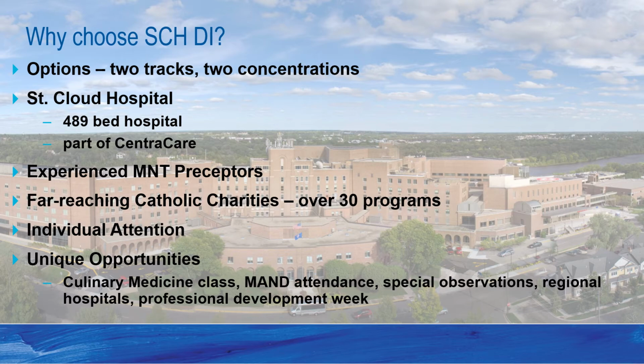We also arrange for our interns to attend the Minnesota Academy of Nutrition and Dietetic Conference that occurs in the spring. We provide special observational experiences, such as the observation of bariatric surgery, generally the gastric sleeve placement, a coronary stent placement, a PEG placement, video speech therapy, and many more. Another thing unique about our program is professional development week, where we give interns extra time to look into areas that are of their own specific interest and individualize it.